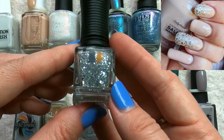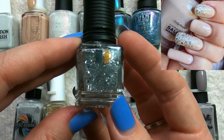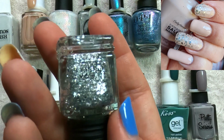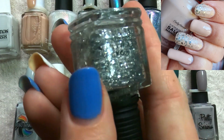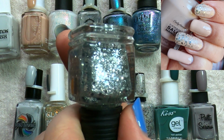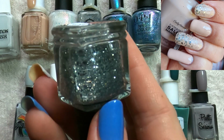So on the top of a few of those nails, I used this silver glitter topper from Le Chat, Dare to Wear, and it's simply called Titanium. And this was actually another polish that I almost got rid of. I have been surprising myself at the colors that I have been pulling back into my collection, re-assimilating them, so to speak.